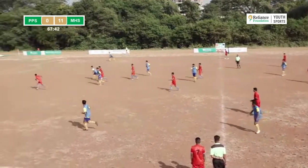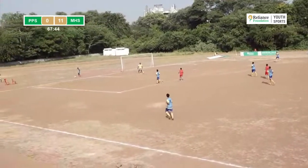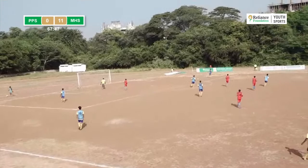And Prem is just going to relax with the ball, get the ball to his feet, give it back to the goalkeeper, and we start again from this place.